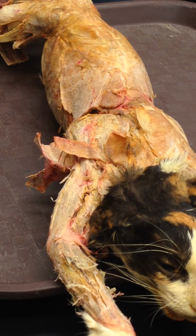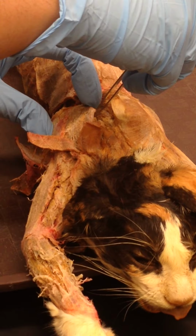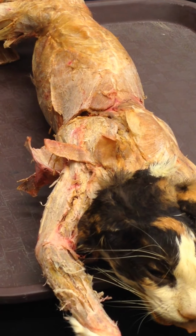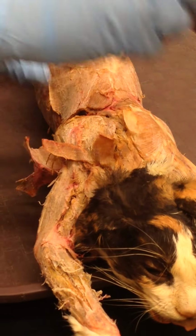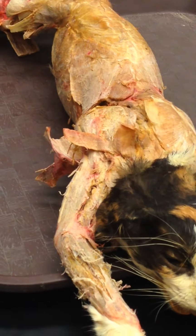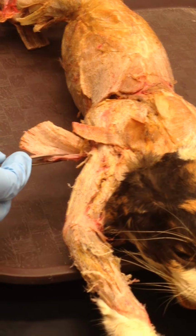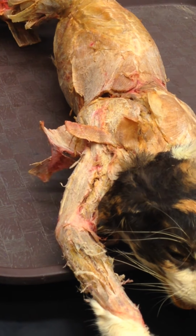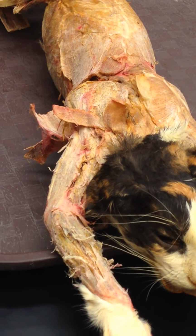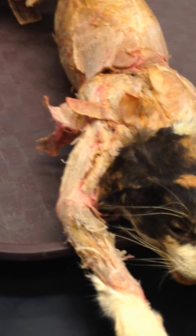Subscapularis is not this one. Subscapularis is the one underneath, and I can't label that for the exam. The little thing hanging out is Latissimus Dorsi. Trapezius, supraspinatus, and infraspinatus. You're not going to show us the subscapularis? Okay. Supra, infra, got it.